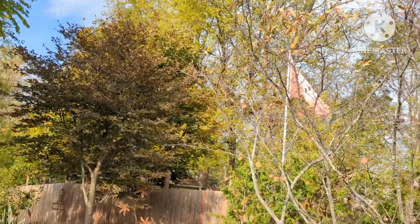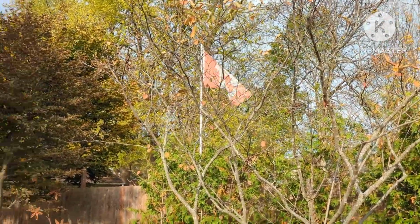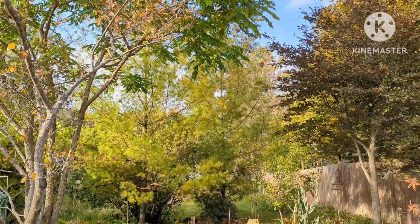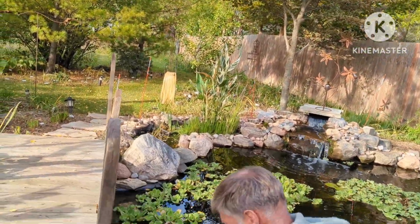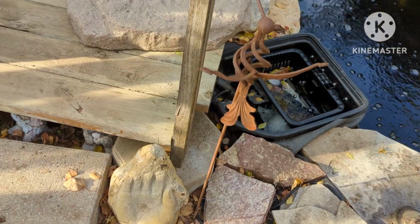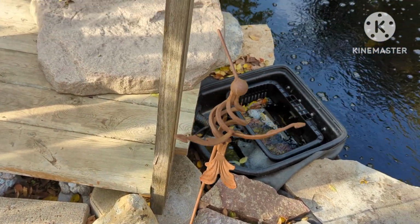And just like Chris, I'll be doing water changes as long as I can. And battling all the leaves. Yeah, some of your trees are already bald, but you got some that still have to drop yet. Yep. Yeah, the skimmer's not looking too bad right now. That's looking a lot better than mine. There's a few leaves in there. Mine is just leaf city.